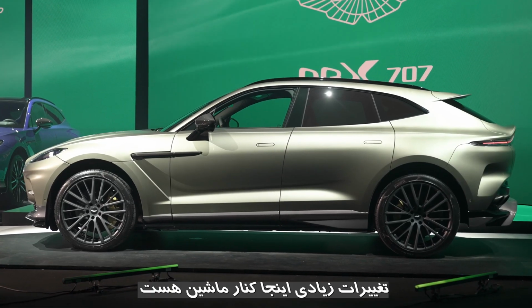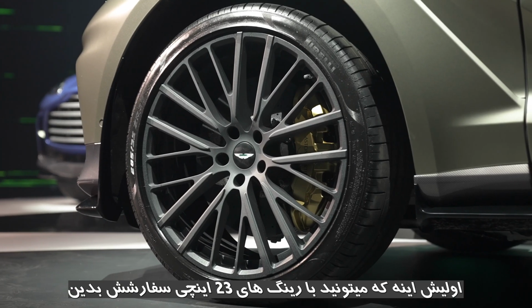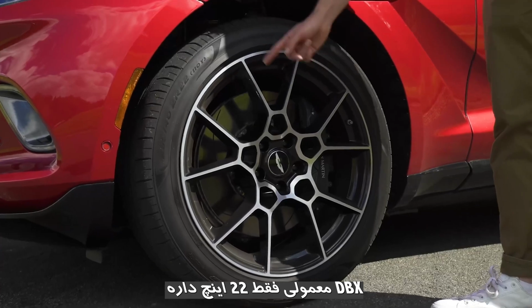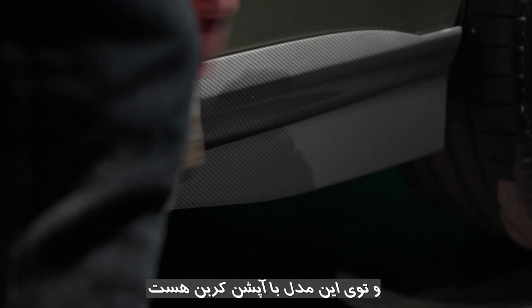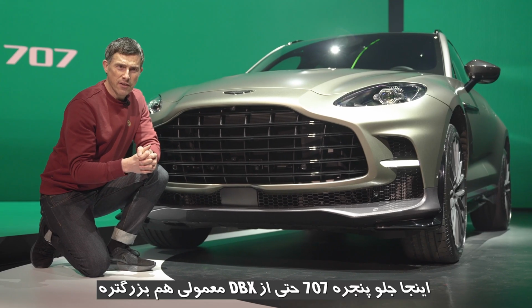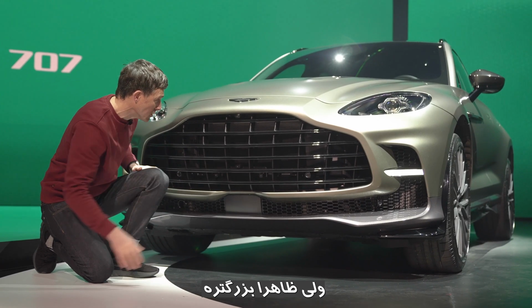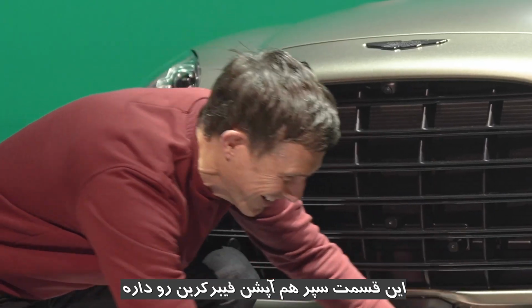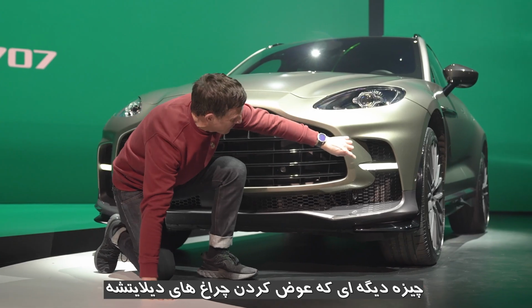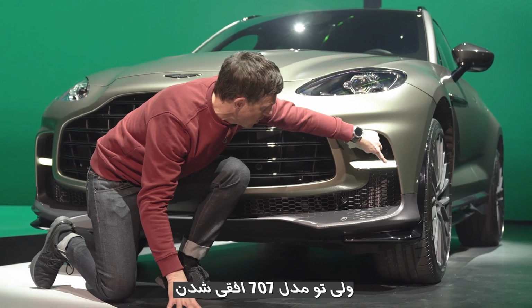There are two main changes at the side of the 707. So the first is the fact that you can get it with 23-inch alloys. The normal DBX only has 22s. Also, the car's side skirts are redesigned, and this one has them in the upgraded carbon. Up front, the 707 has an even bigger grille than the normal DBX. Didn't know it was possible, but apparently it's larger. Also, you have these slats in each bar on the grille as well, and they've redesigned the front bumper part here. This has the front bumper part in optional carbon fibre. Looks really good. Another thing they've done is change the daytime running lights. Normally they're circular, but on the 707, they are horizontal.